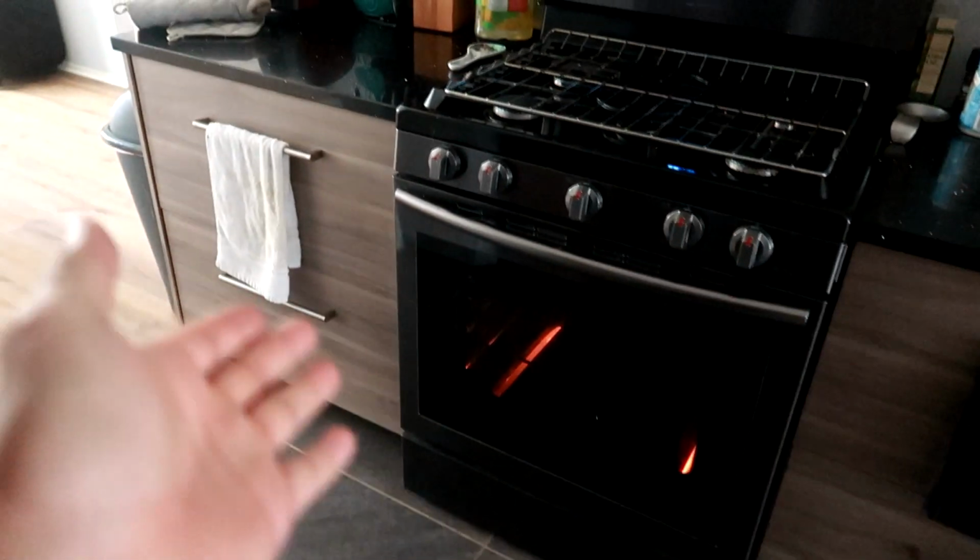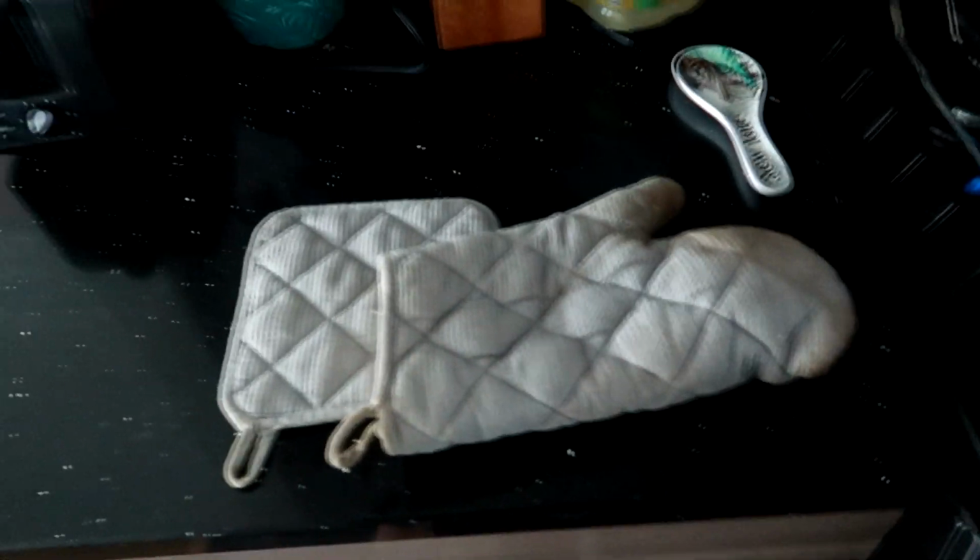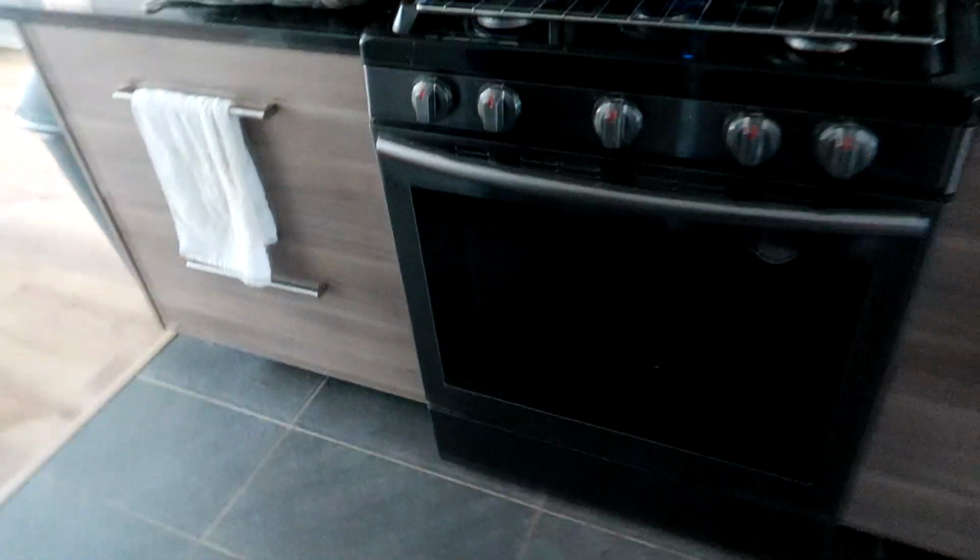Alright, 10 minutes is up. I'm gonna go ahead and remove my headlight from the oven, and it's really hot, so remember to use some gloves, some mitts. I'm gonna put it on the table. I put some mats just because I don't want to burn it. So yeah, let me go ahead and remove the headlights.